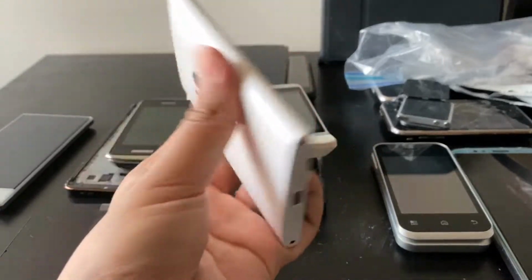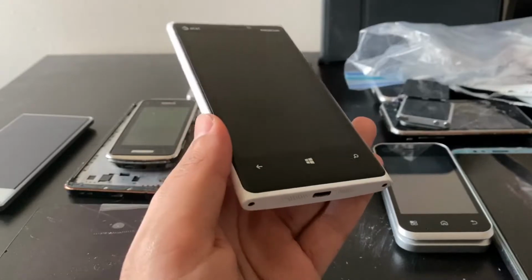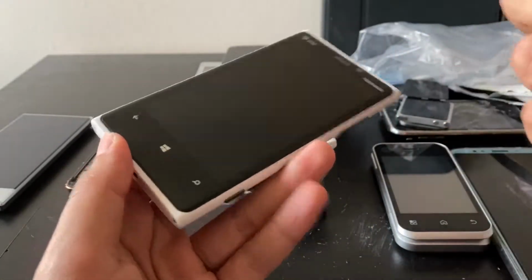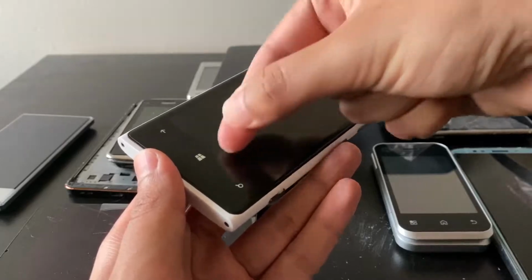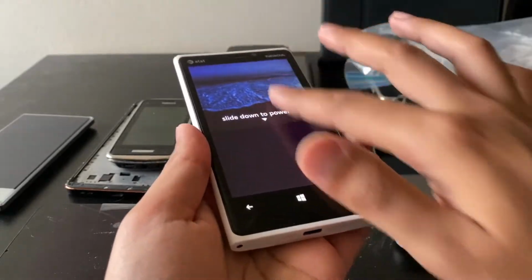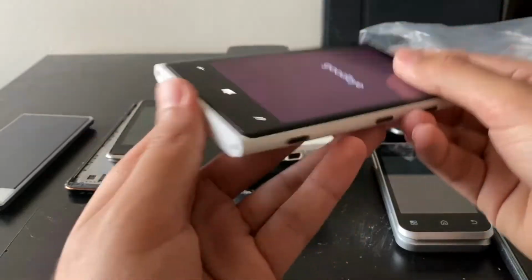Nokia Lumia 920, a phone of many firsts. The first phone with Qi certified wireless charging. The first phone with optical image stabilization. I think the first capacitive touchscreen phone that could be used with a fingernail, but I'm not sure about that. Oh, this one's turned on. I better turn this one off because it's not supposed to be on. But yeah, this is a phone of many firsts.